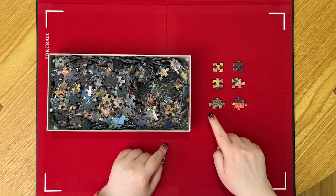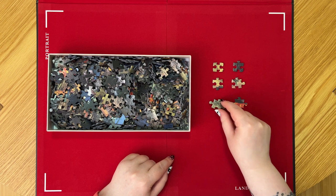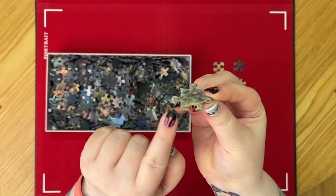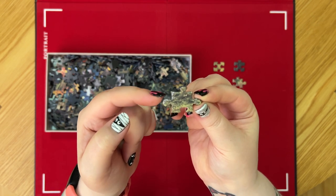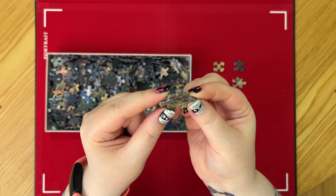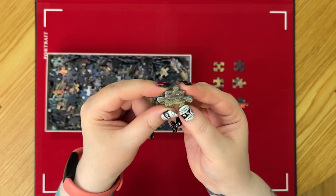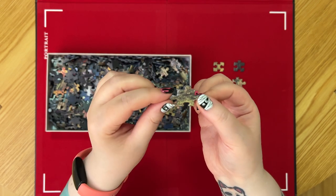But these ones have their own interesting style or characteristics about them. Like some of the, I don't know if you'll be able to see that okay, but some of the tabs are quite extended or accentuated, and some are quite small. So kind of interesting. So hopefully that means we're going to have less false fits, or no false fits even.